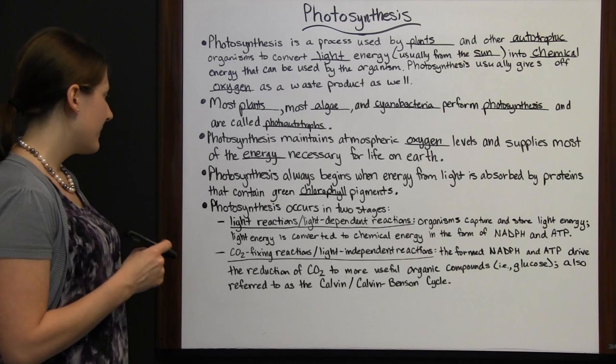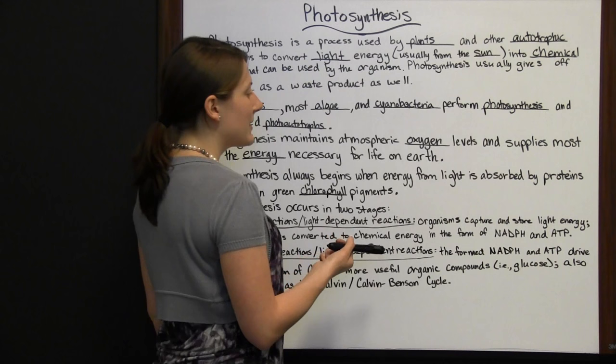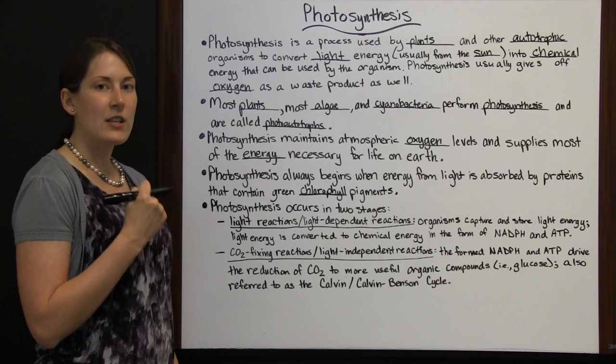You have your light reactions or light-dependent reactions, so these depend on light to happen, and it's when organisms capture and store the light energy. The light energy is converted to chemical energy in the form of NADPH and ATP. So in this light-dependent reaction stage, the light energy is actually captured and turned into a chemical form of energy that can be stored or immediately used if necessary.